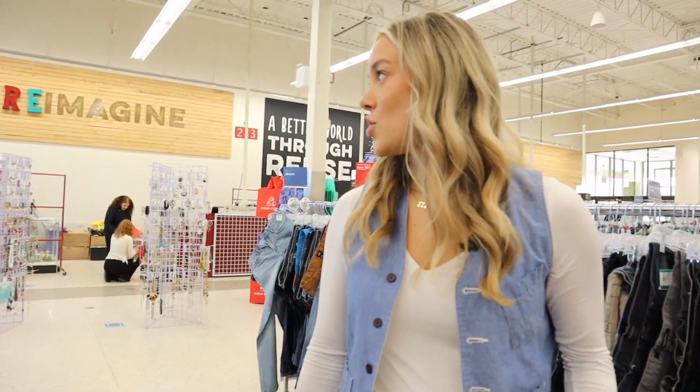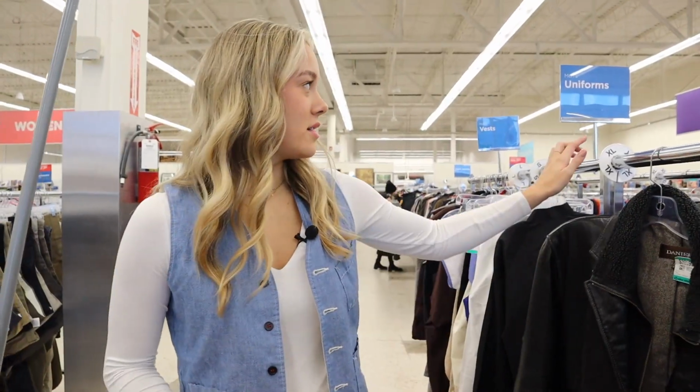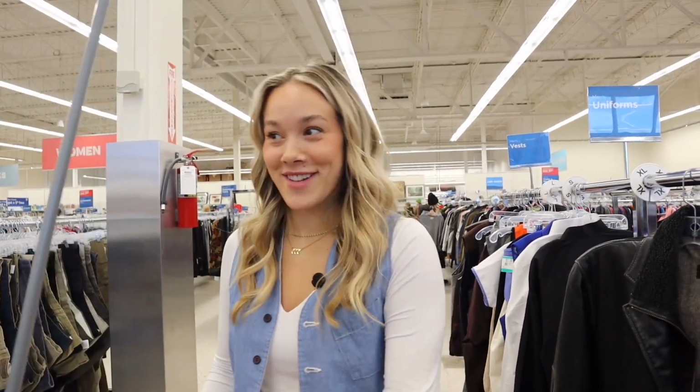Okay, I'm heading to, I feel like Erin probably took all of the men's coats and blazers, but we'll go see if she left any behind. Hopefully she did. See this? It says men's leather. Erin took all of them. That's why there's none left, because this is Erin's favorite section.